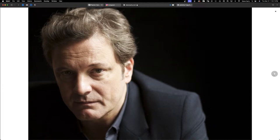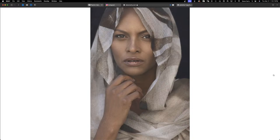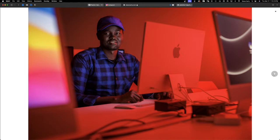This is a hero photo of Colin Firth. This is a hero photo of John Strombolopoulos. It's a hero photo of Warsami. Hero pictures. That's the explanation of a hero photo. It's not us. It's not a self-portrait.